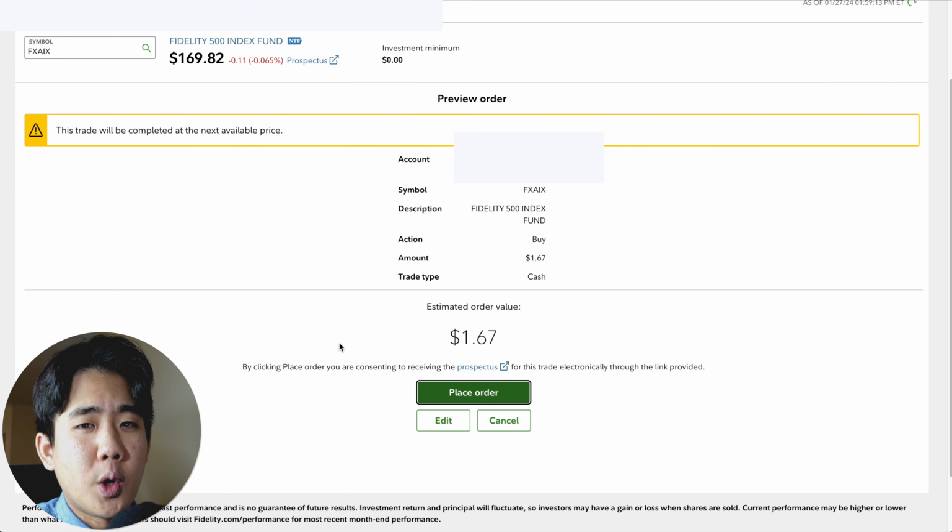So once you click preview order, this is going to pop up, which says your account, the ticker symbol, the description, the action, which is you're buying the index fund, the amount that you're buying for, and the trade type, which is cash. It's also going to show you your estimated order value, and you're going to click on either place order, edit your order, or cancel. If you click place order, it's going to put money into the index fund at the next available price at the end of the next trading day.